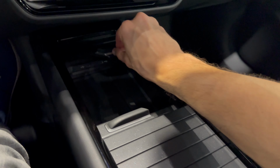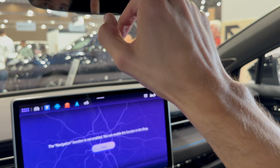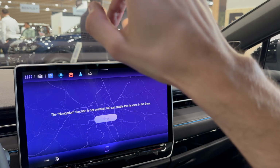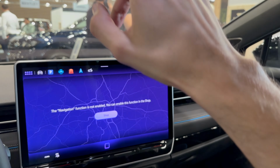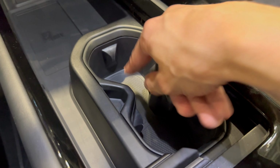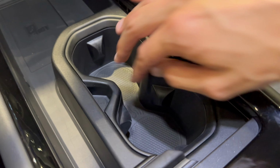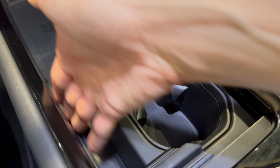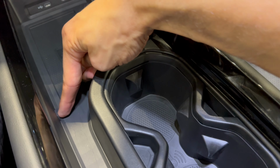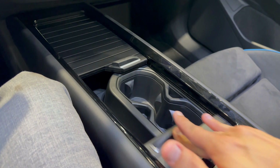Now here you have a cover, so you have two USB C's. Let me see if I can switch these on. Yeah, there you go. You can see much better. Two USB C's for fast charging. You have a wireless charger. You have two cup holders. You can put your key fob here if the battery is low. The cup holders are nice and adjustable. This is all rubberized. There is some space here. You can remove this if you need to clean it. You can close that, so it's nice, and it's a nice finish.